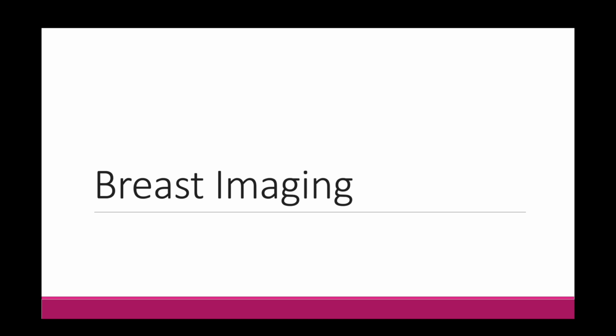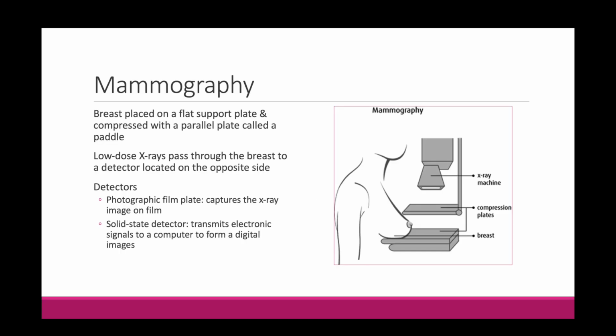So we just talked about a lot of different aspects of workup, and there's a lot to digest there. So let's start by breaking it down. First, let's talk about breast imaging. As we've said, the staple imaging modality for breast cancer is mammography, which is basically an X-ray of the breasts.